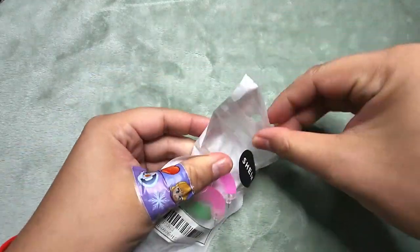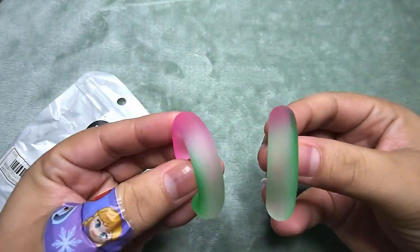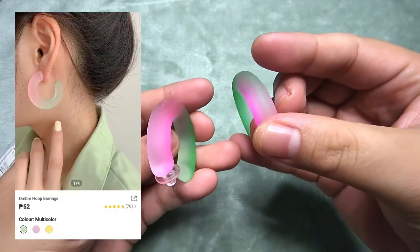Next one is this ombre-ish pink and green one. This is also from Shein. I got this for 52 pesos. It's also made out of plastic and it's cute for pictures.